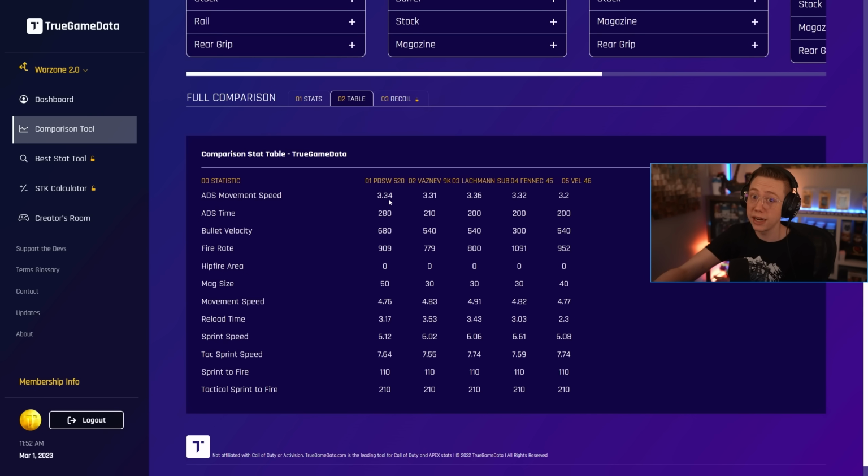And you'll see as we get into the builds here in just a moment, we go so much on mobility that it really turns the P90 into arguably the fastest option here, which is going to be huge. ADS time is a bit slower, but we really work on that a ton with our build here. Bullet velocity is by far the best, so those 20 to 30 meter fights are going to feel the most consistent. Phenomenal fire rate, great default magazine size.